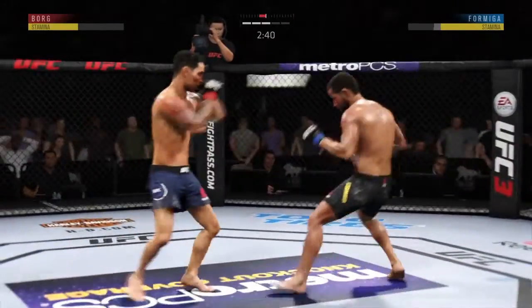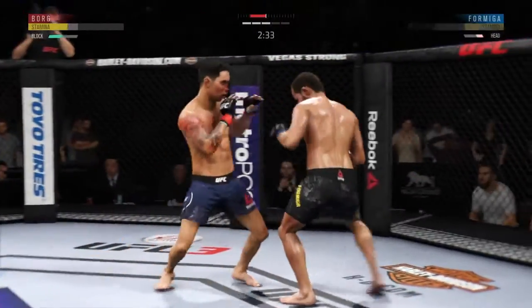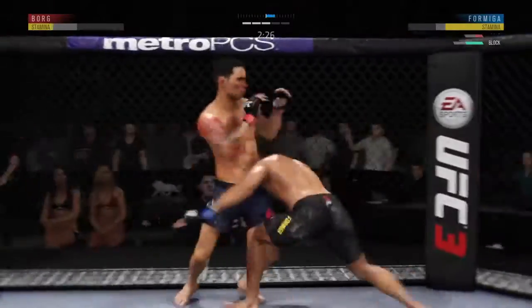And he's looking for that left hand, just missed. Oh, he is starting to put a lot more pressure on his opponent. He looks a little wobbly on his feet. He's got to be careful there. Don't rush in.